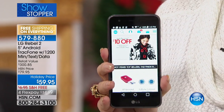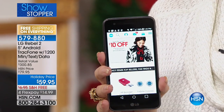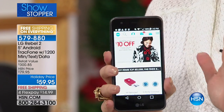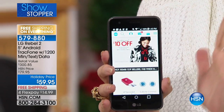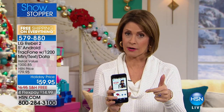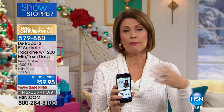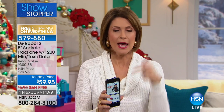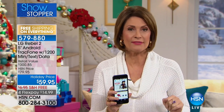The minutes alone, what we're including for you, is a $100 value, basically. We're including those, and you get the phone. You own the phone at $59.95, 4 Flex Pay payments, less than $15. Now, here's the best part, because if you're buying this and you go, I want to put it under the tree so they can have something to open, great, do that. Because we're not telling you when you have to activate it.